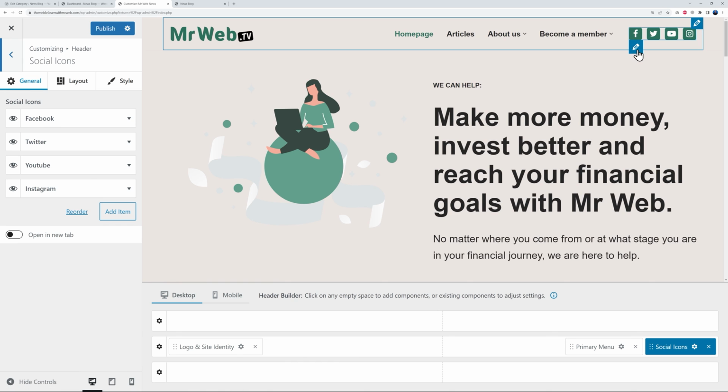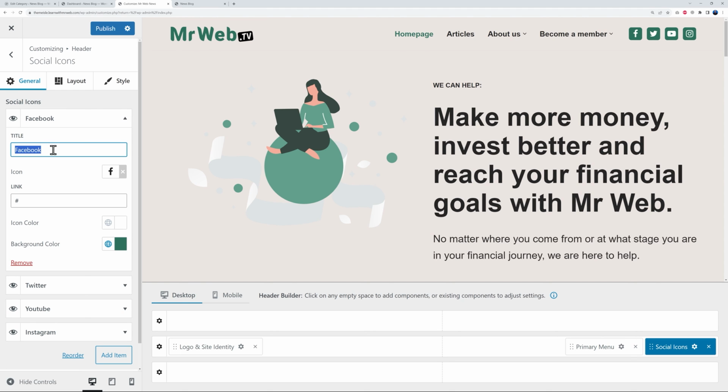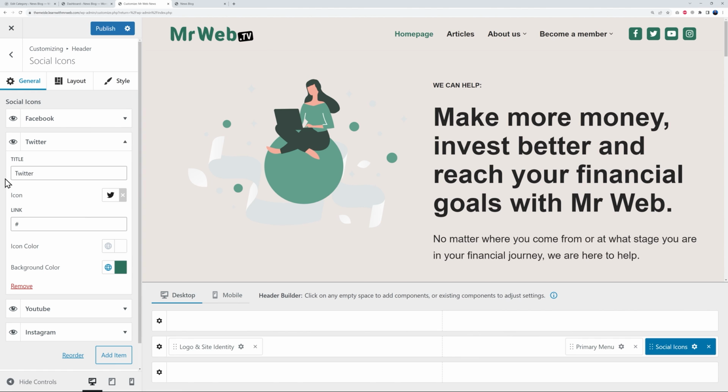And now let's take care of our social media icons. Again, hover on top, select the small pencil here. As you can see, Facebook, Twitter, YouTube, Instagram. If you click on this, as you can see, this is the name and the title. And right there, instead of the hashtag, just put the landing page to your social media platform. So instead of Twitter here, it should be X now. And that's basically it. Okay, so let's publish.